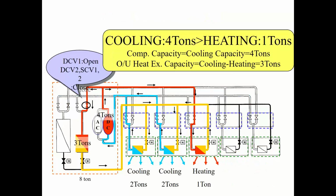Where it becomes interesting is if somebody wants heat and somebody wants cooling. Now, you can't do this on all VRF systems. Only ones that have that third pipe, that simultaneous heating cooling system. Some of them call it simultaneous heating cooling. Some of them call it heat recovery. Some of them call it heat reclaim. Different manufacturers have different names for it. In this case, I have 2 zones that are happy. They don't want any heating or cooling. They're good. Great. One zone wants 1 ton of heating, 12,000 BTUs, and then 2 zones that each want 2 tons of cooling. So I need 4 tons of cooling and 1 ton of heat.